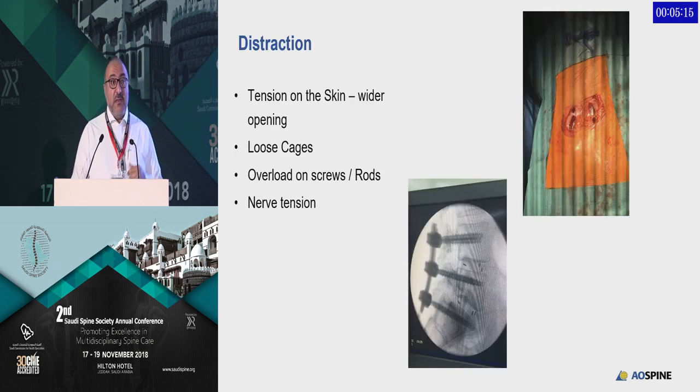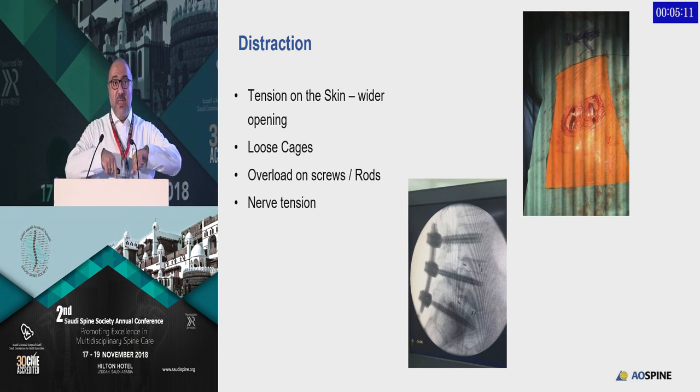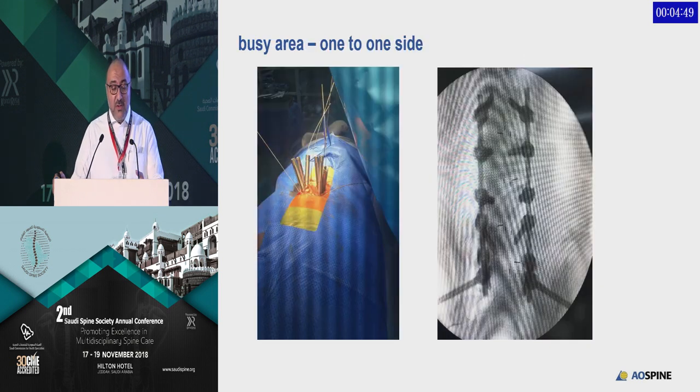Distraction is very important. In the osteoporotic case, when you do the distraction, you have to maintain that the screw force goes parallel to the end plate, because if you do the distraction not parallel, the screw can migrate into the adjacent disc, and over time can cause adjacent level disease or loosening. You have to use something called the 3-point technique. Overload of the screw, loosening of the cage. If you use too big a cage, you look at this one. It's a busy area, and with minimal invasive, you can do even this kind of procedure.